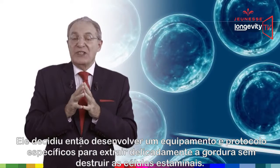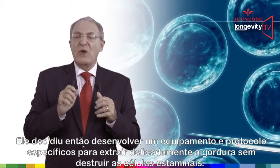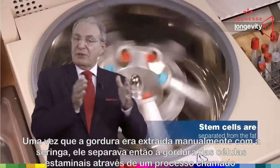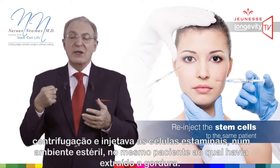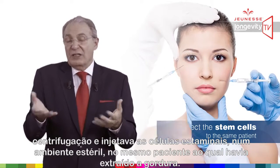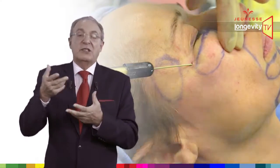He decided then to design a specific equipment and a specific protocol to gently extract the fat without destroying the stem cells. Once the fat is extracted manually with a syringe, he will then separate the fat from the stem cells by a process called centrifugation. And he will re-inject the stem cells within a sterile environment to the same patient from whom he extracted the fat. The protocol of re-injection is based on specific criteria and on this desired target.